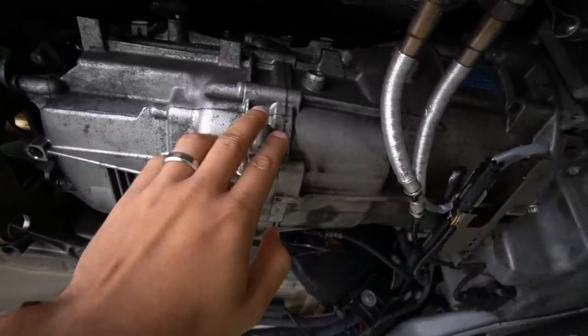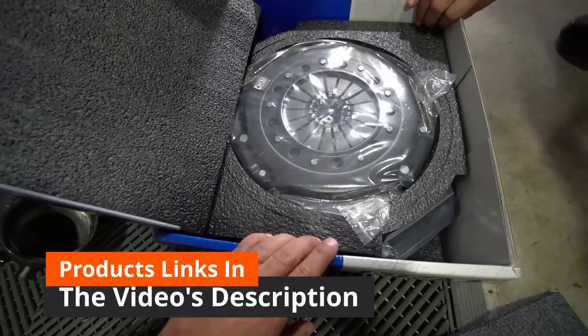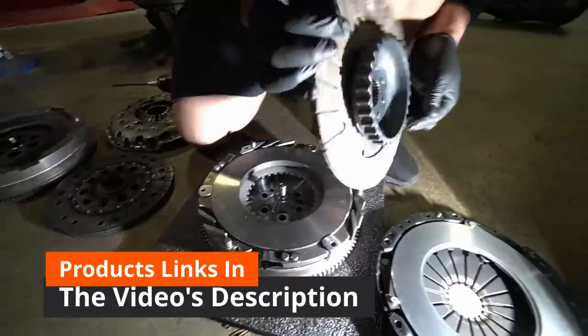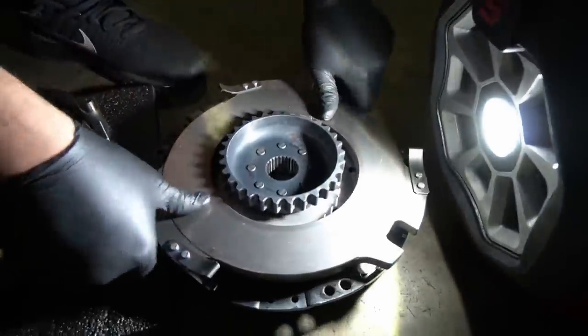Starting with the transmission, this was one of the very first things that I upgraded. Well, not the transmission itself, but the clutch. Before I went single turbo, I upgraded to a DKM twin disc clutch that can hold the 650 torque that I'm making. So that was very, very important.